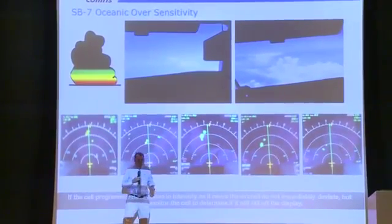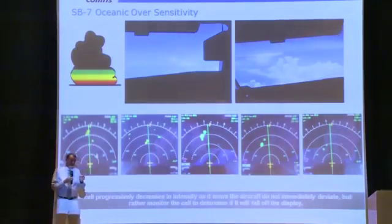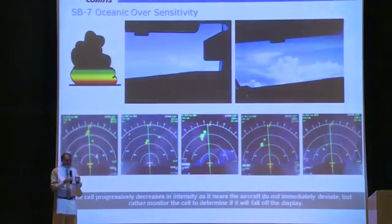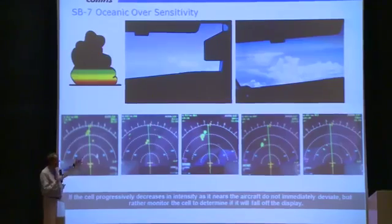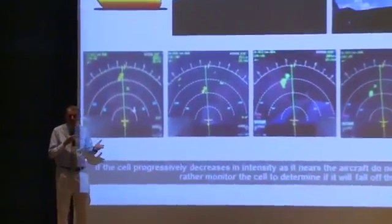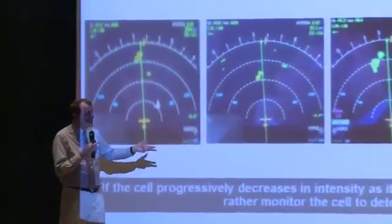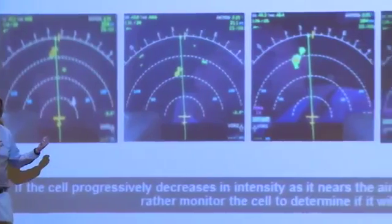So what I would say is, for these single cell encounters over the ocean, you've got 10 nautical mile RMP over the ocean. So if that cell is on your flight path and it's coming in towards the airplane, just monitor it. And if it starts decreasing in color at about 60 nautical miles and progressively decreases to 35 nautical miles and disappears, it's not at your altitude. It doesn't need to be avoided. Does that make sense?